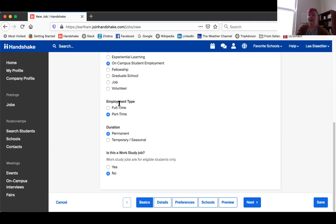But generally, unless you're hiring for over the summer or over winter break, and you do want it to be more than those 10 hours a week, then you can select full-time if you plan on hiring somebody for 40 hours. But throughout the academic year, while classes are in session, they're all part-time.